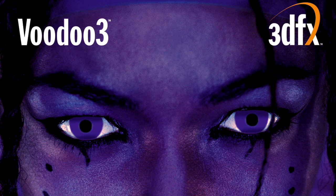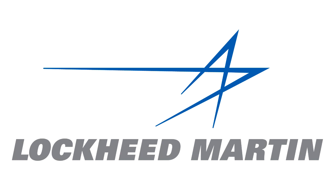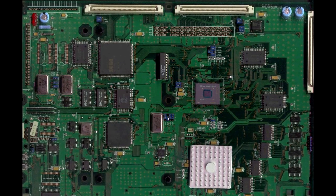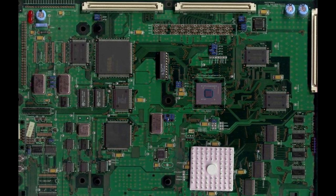The most likely company, and the one that seems to come up all the time in the forums, is Lockheed Martin. Lockheed Martin co-developed the Sega Model 3 arcade board with Sega, which by the way is the hardware that powered Virtua Fighter 3 in the arcades. So it makes sense to have them develop the 3D upgrade that would allow the Saturn to play the arcade port of Virtua Fighter 3.